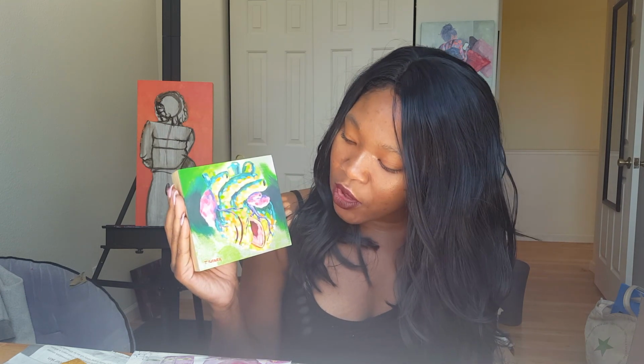But no, this was me just trying to figure out what this inside piece kind of looks like. I kind of like the idea of combining the image of a vagina with the human heart. I don't know, that seems to maybe say something there, but whatever.